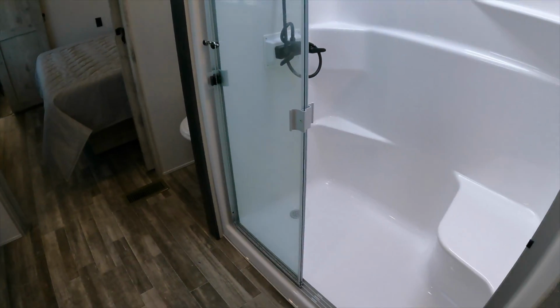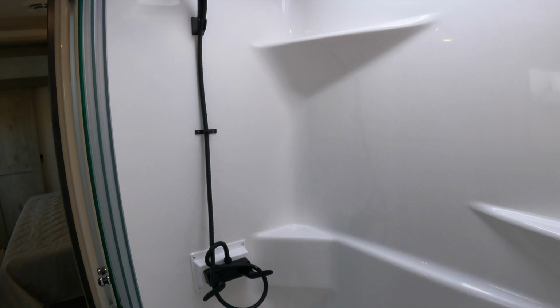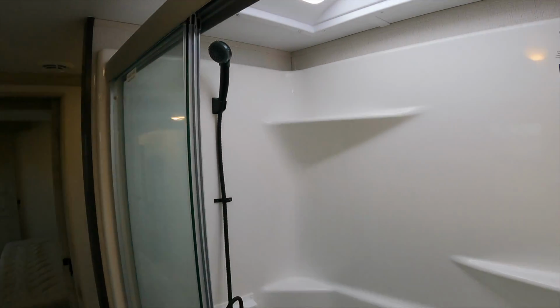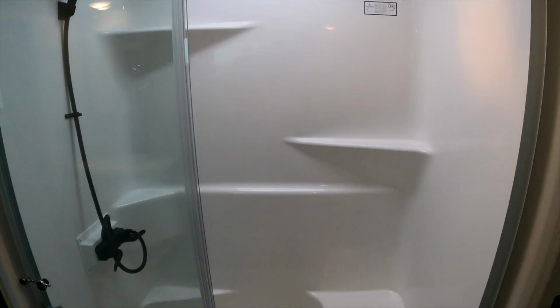Have a fiberglass one-piece shower here with a seat in the shower. Nice black appliances for your shower head. And then I'm about 6'2", 6'3" with my shoes on. And right here, my head with my shoes on just barely touches this. So I'm gonna say the ceiling height in the shower to this lip right here is about 6'3". And then you have the dome here, which will get you up to about 6'6" for the height that you can fit in this shower. Have nice shelving here as well to put your soaps and different things like that.